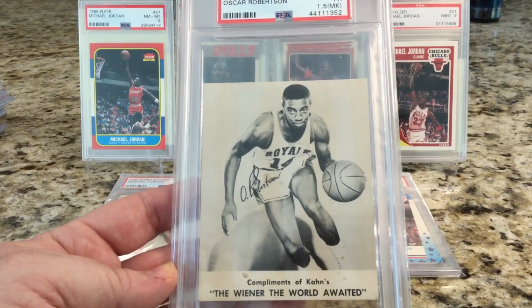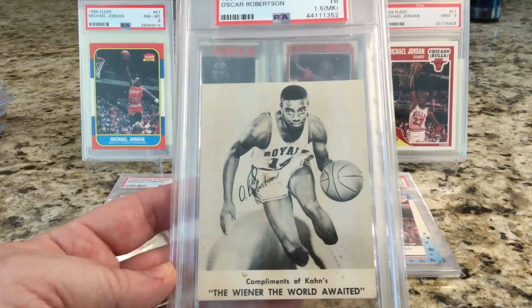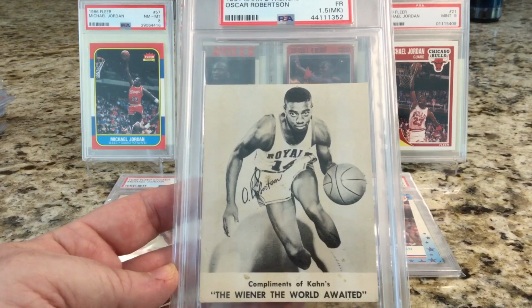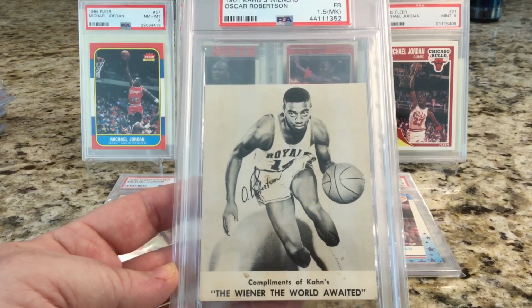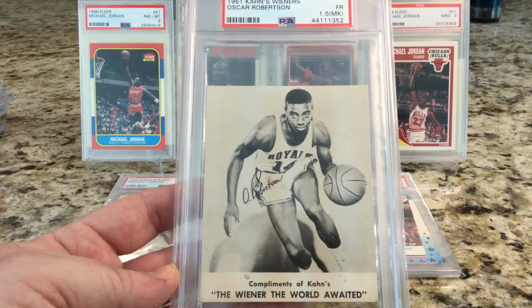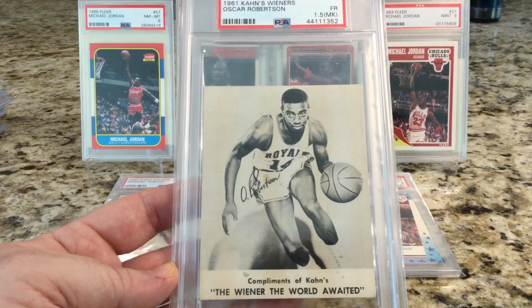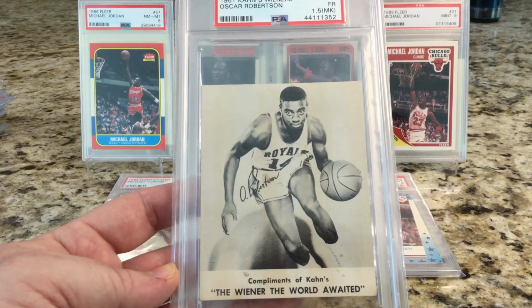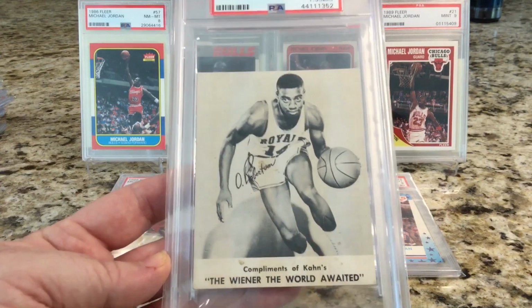Cons made basketball cards from 57 to 65. They distributed them in the Cincinnati area, thus the Cincinnati Royals. Cards were the main players that were on that card set through those years. They did, which nobody knows why, in 60, 61, 62, and 63, include Jerry West for some reason.